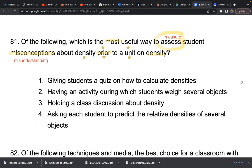All right, so which ones are we saying? We're thinking number one and number three are not correct. Yeah, number one, give them a quiz on how to calculate density prior to the unit. That's setting them up for failure, right? Like, how is that even appropriate? They know nothing.